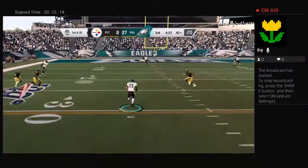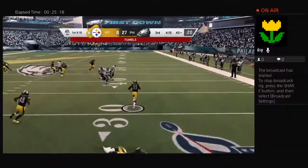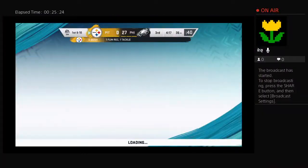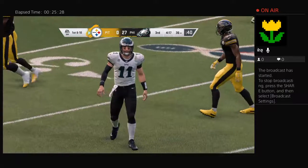Steps away to his left. And oh, he coughed it up. And it's picked up by the Steelers. And he's able to take this one back to the 30. 6-yard line.